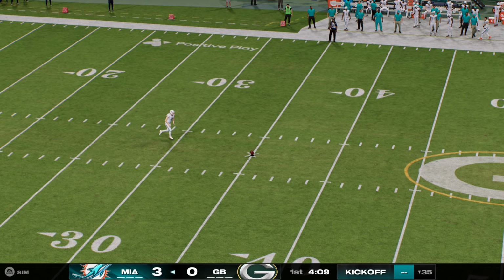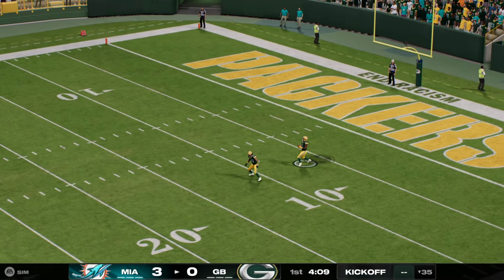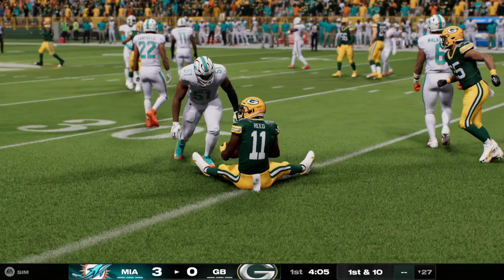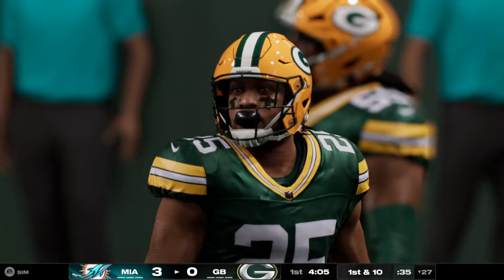After the field goal, here comes Sanders to kick it away. And a decent return out to the 27-yard line. The Green Bay offense now about ready to take possession here.